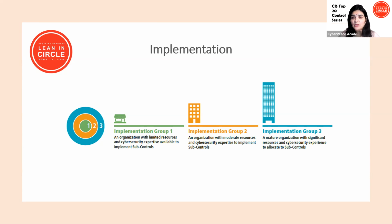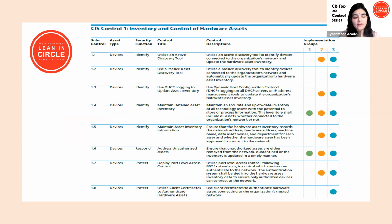CIS generally refers to IG1 as cyber hygiene, the essential protections that must be put in place to defend against common attacks. If you see in this chart, it's clearly mentioned that IG1 is suitable for organizations with limited resources where the sensitivity of data is low. They will need to implement the sub-controls that typically fall into the IG1 category. For IG2, organizations with moderate resources and greater risk exposure for handling more sensitive assets and data will need to implement the IG2 controls along with IG1. These sub-controls focus on helping security teams manage sensitive client or company information.